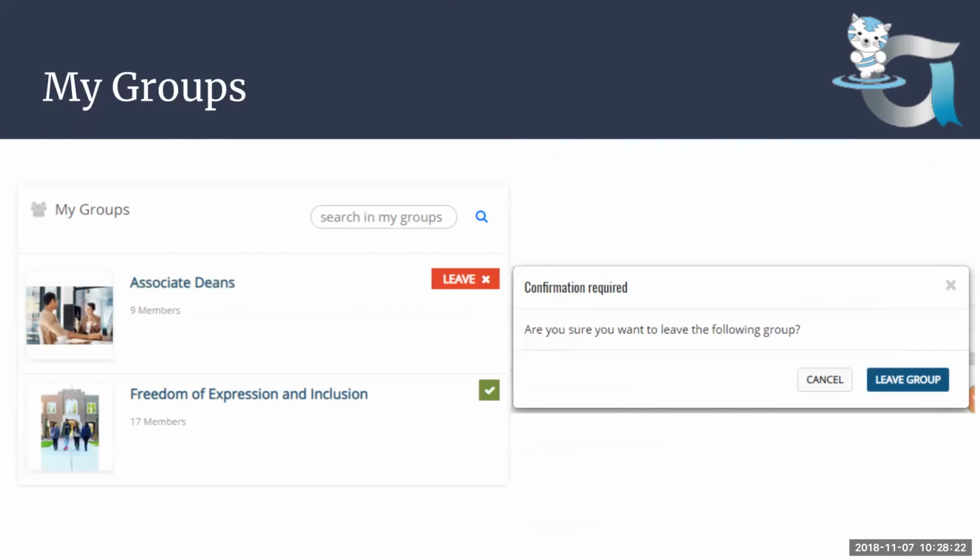So it's basically a very similar tool to that membership tool, which is in the current distribution of Sakai. But from my perspective, it's faster. You don't need to refresh your screen. And it's pretty easy to join and leave groups and check the group's content, search, etc.